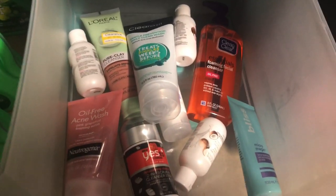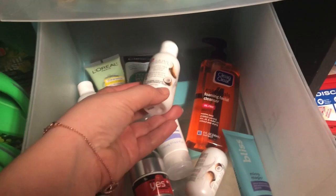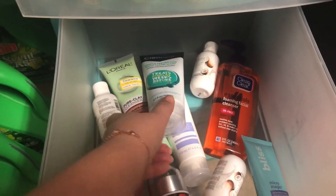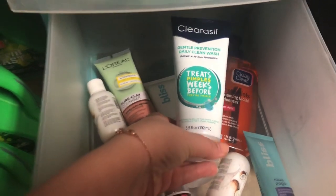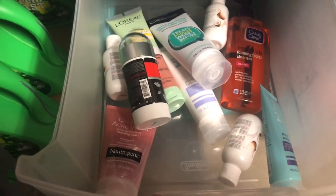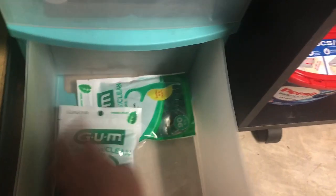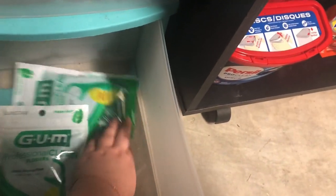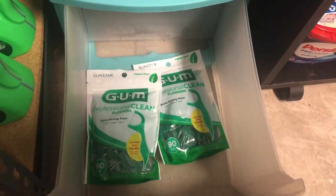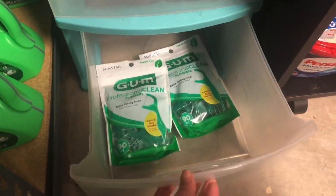This next drawer is going to be all of my face washes and makeup removers. I know you all remember getting these at CVS for like free or next to nothing. This one I just picked up at Harris Teeter on Super Doubles. So yeah, just a little hodgepodge of things in there. And then this bottom one is just where I like to keep my flossers, and if I have any toothbrushes, which I don't have any right now because we've switched over to electric toothbrushes, which we seem to like a lot more, I keep in here.